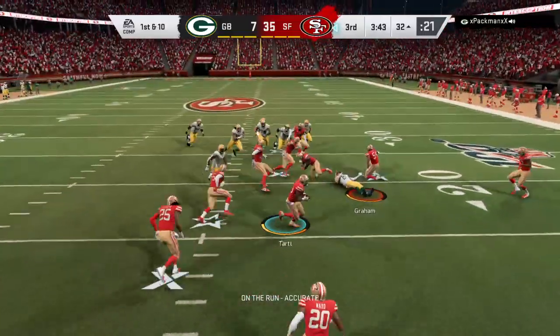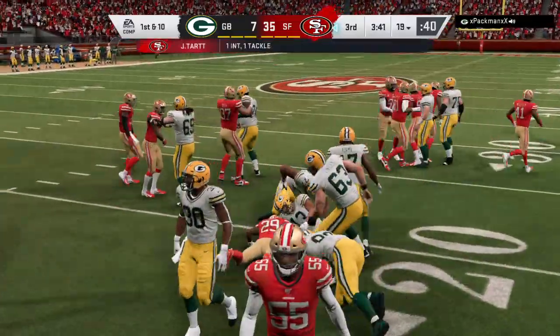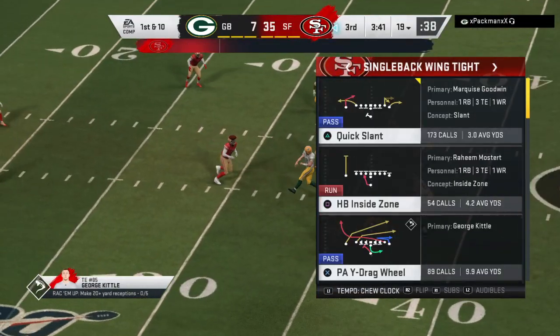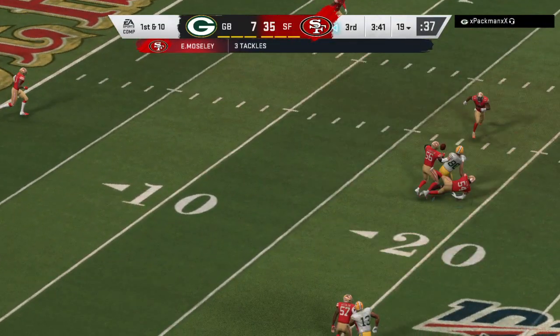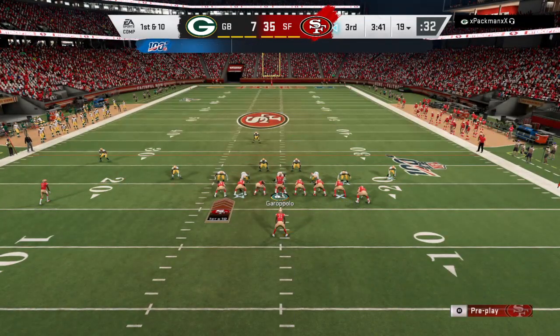Yes, let's go. That was an awesome play, dude. I made that play. Let's go. I stripped it. I stripped it. His guys will get the football. That's back. Heaven right there. Let's go. The San Francisco offense ready to start their next drive.